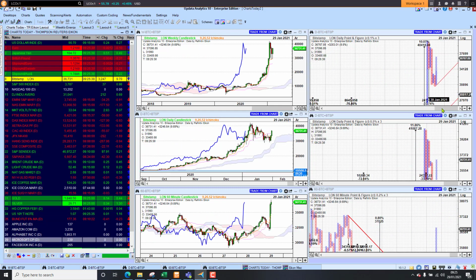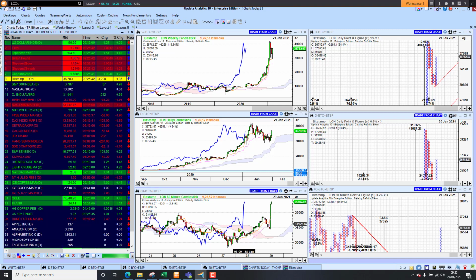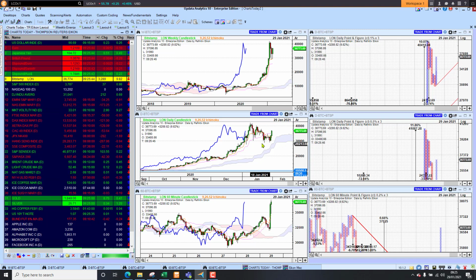Bitcoin is up this morning, up 9%, so $36,000. That's not enough to unwind the downside targets, but that is a move. Again, the risk on trade, a lot of people seeing Bitcoin as a place to head.